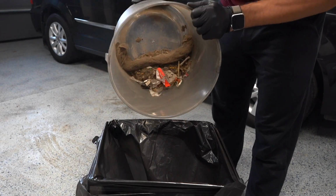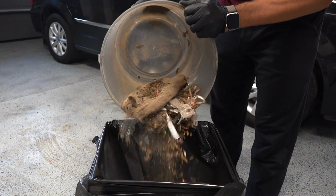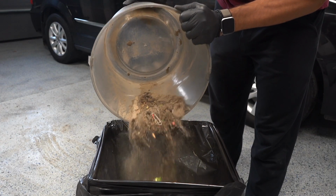Here's the giant pile of garbage, French fries, and a whole lot of other gross stuff that was sucked out of this van, and to be honest, it didn't seem like that much when it was spread all around the vehicle.